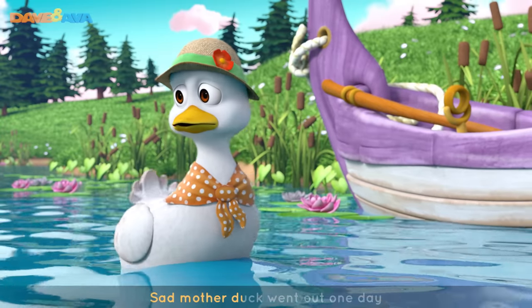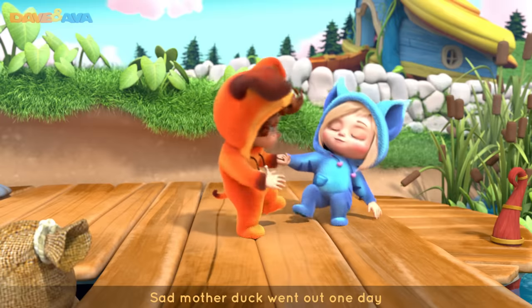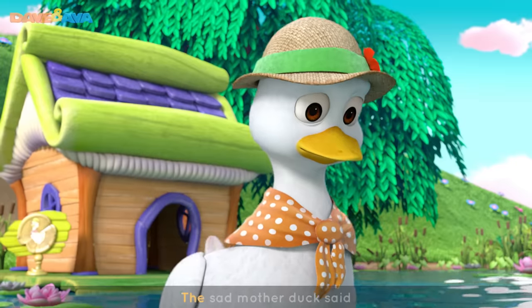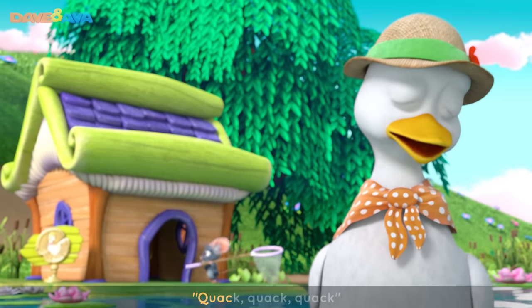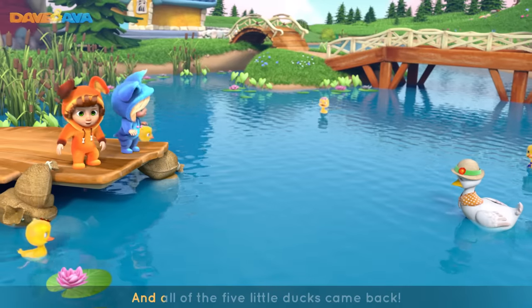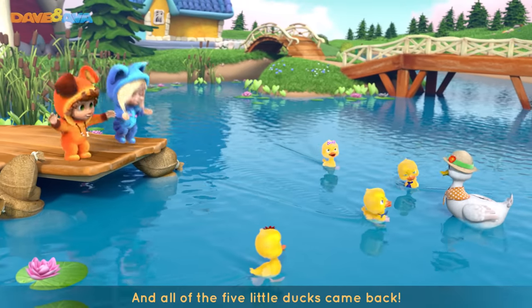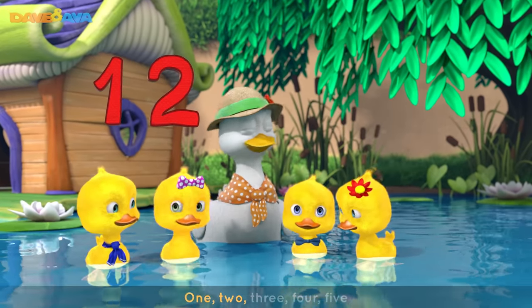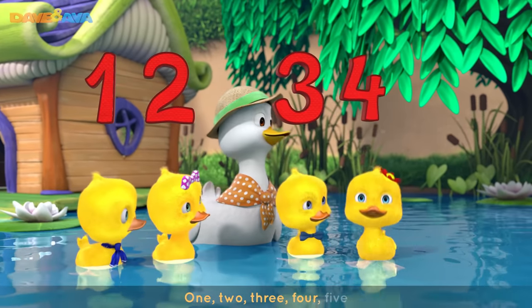Sad mother duck went out one day over the hill and far away. The sad mother duck said quack, quack, quack, and all the five little ducks came back. One, two, three, four.